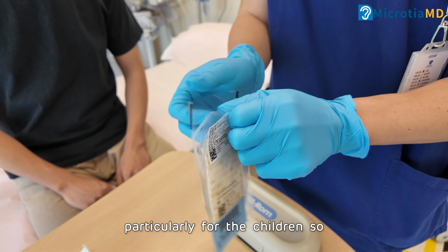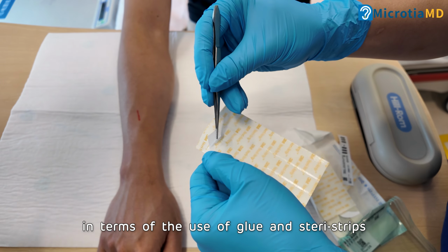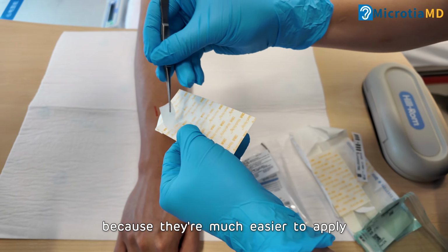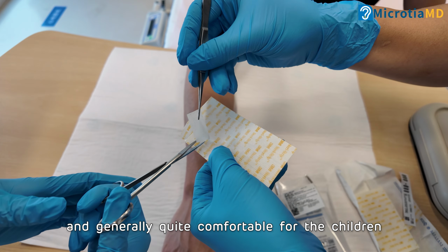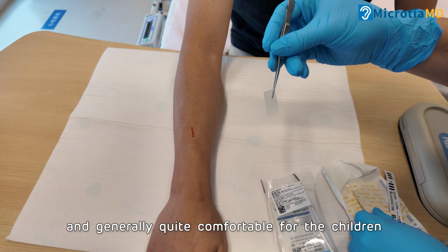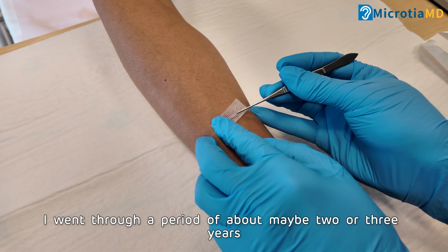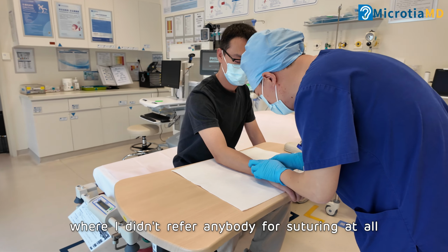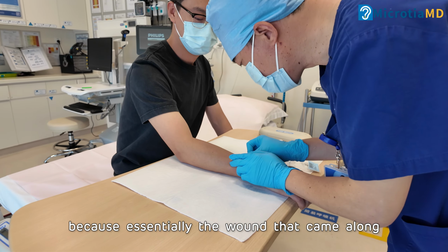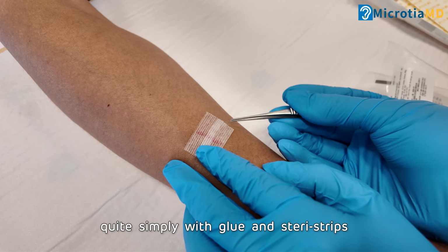So it is well established that glue and steri-strips are much easier to apply and generally quite comfortable for the children. And I have to say, in the UK, I went through a period of about maybe 2 or 3 years where I didn't refer anybody for suturing at all, because essentially the wounds that came along we were able to manage quite simply with glue and steri-strips.